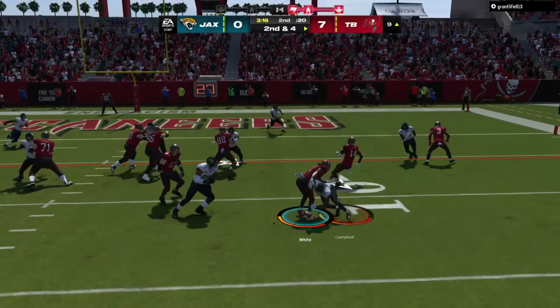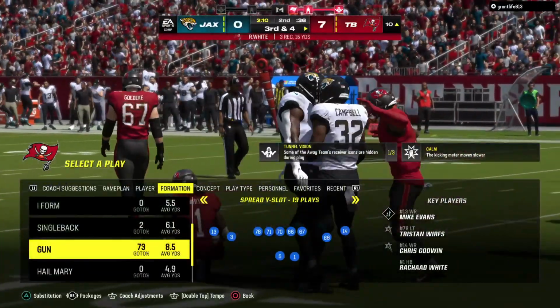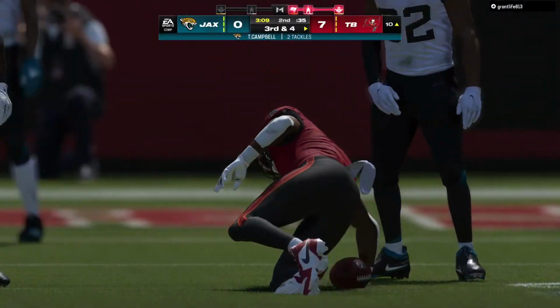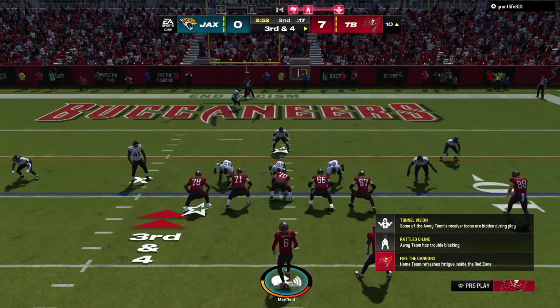Mayfield knocks this forward. It's a jet sweep. Looking for a cutback lane, but nothing there as he's met at the line of scrimmage. Taken down right at the line of scrimmage. No gain on the play. It's now 3rd and 4. In search of 4 yards here to pick up the first down.